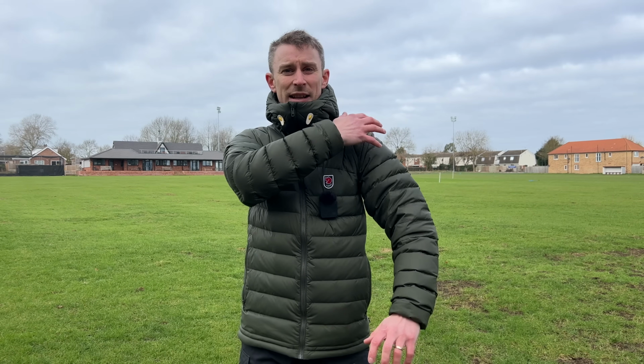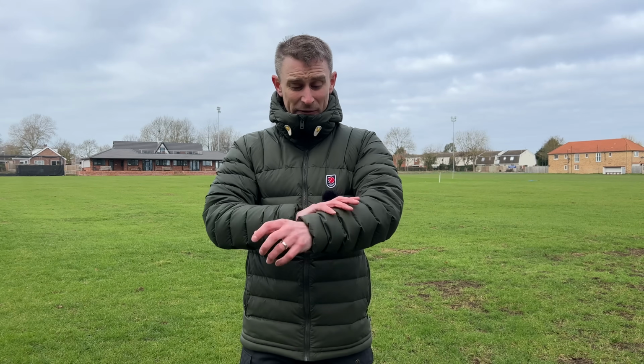Now I've got to say, apart from using a little bit of synthetic insulation in the shoulders to try and make it more weatherproof, it doesn't really have any fancy fabrics. It feels lovely, it's really, really nice to wear, but for £300, it doesn't have a huge amount of features.